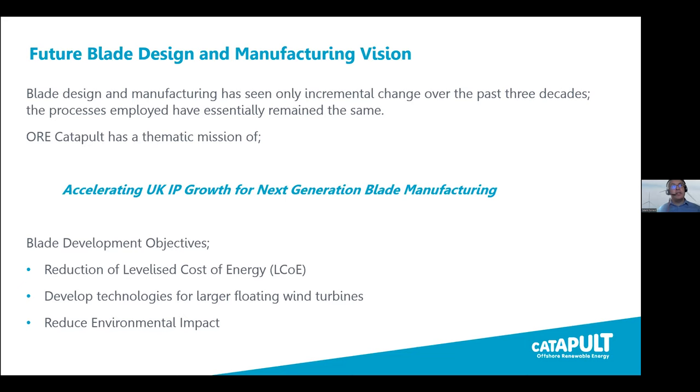As far as ORE Catapult is concerned, we have a thematic mission of accelerating UK IP growth for the next generation of blade manufacturing. More specifically, this is underpinned by three main development objectives. That's a reduction of levelized cost of energy, and to develop technologies for larger floating wind turbines. Particularly floating should be emphasized because it unlocks a great amount of untapped potential in the country. And thirdly, to reduce the environmental impact of those turbines.